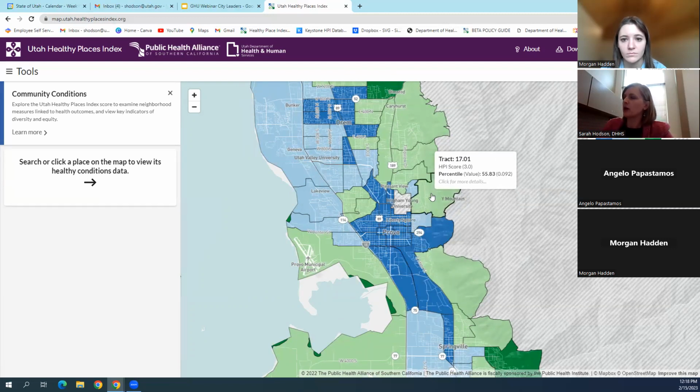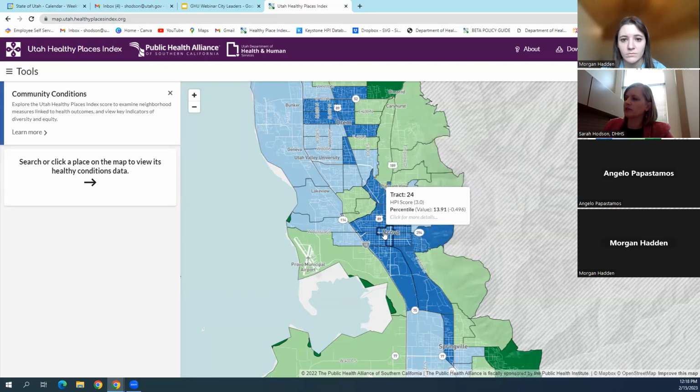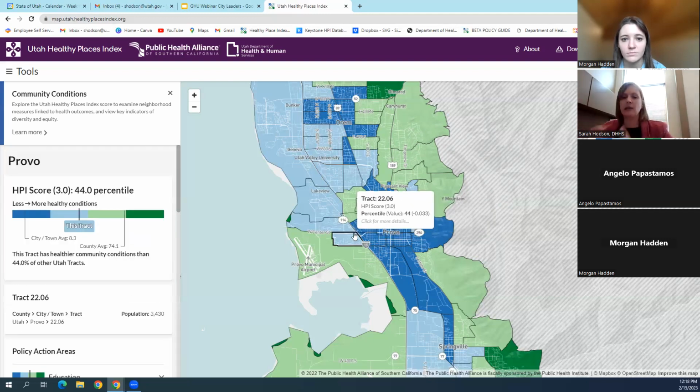So some of them are in this green color, more healthy community conditions, and some of the central Provo area are in the dark blue, meaning less healthy community conditions. So that helps you to distinguish even more within your own community some of the differences by neighborhood. So now we're looking at neighborhood level data rather than city level data.